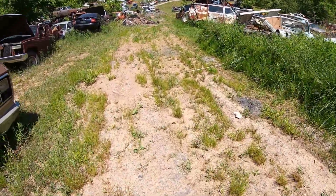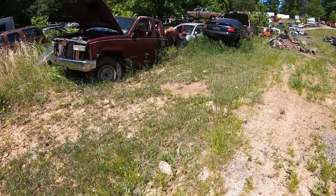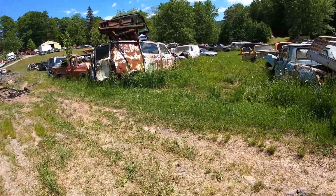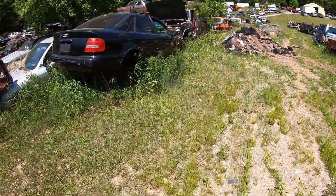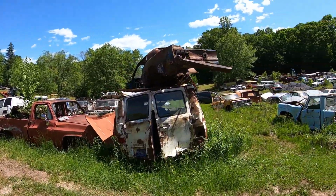So we got that tranny out. You see in a video of us dropping the car. Hung around a little longer, talking to the guy up there. And now we're going to go look at this Park Avenue. They said they're about to junk it. He got a couple parts off years ago, and hopefully there's something else we can use.